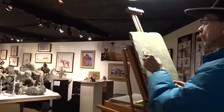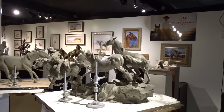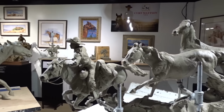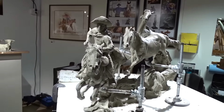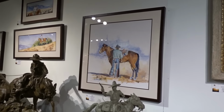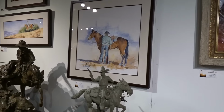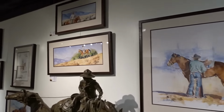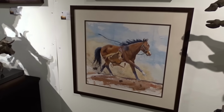This guy was amazing. He hand sculpts for producing his own bronzes, and the bronzes are amazing in and of themselves. But as if that weren't enough, he takes some of his sketches and does watercolors of them. Just absolutely gorgeous. I mean, this guy was a blowaway entry into this show, I think. But I loved all of his stuff.